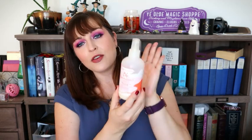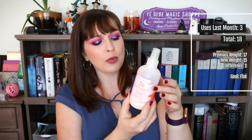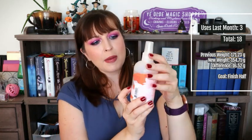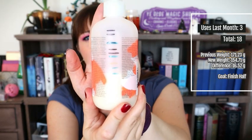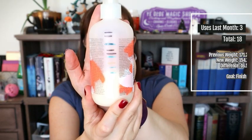We've already used up Q, R, S, and T, bringing us to the letter U. That is from Bumble and Bumble. This is my Hairdresser's Invisible Oil Heat and UV Primer Protector. Again, this is a product that I only wanted to use up half of, and I'm pretty sure I've hit that goal already. I just wanted to kind of keep it around and keep using it to see how far we can get with it.